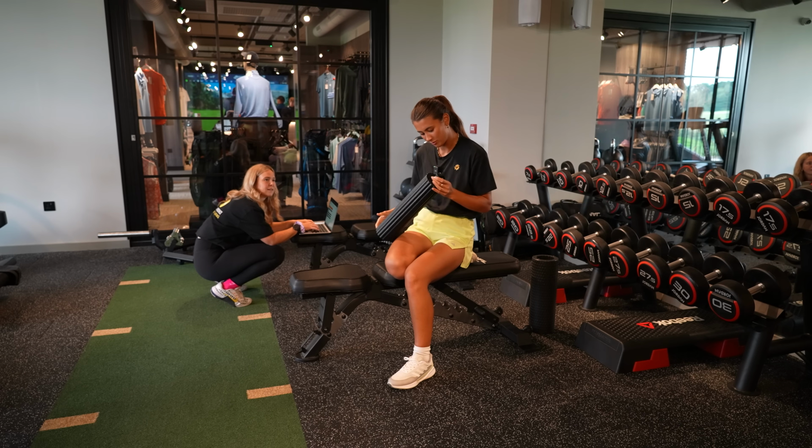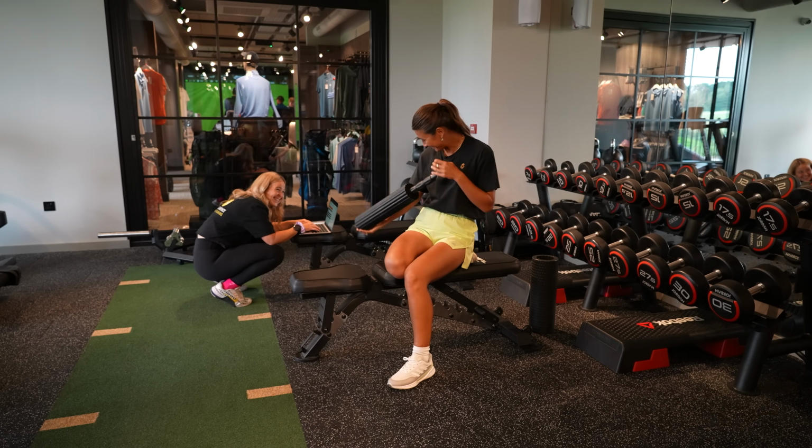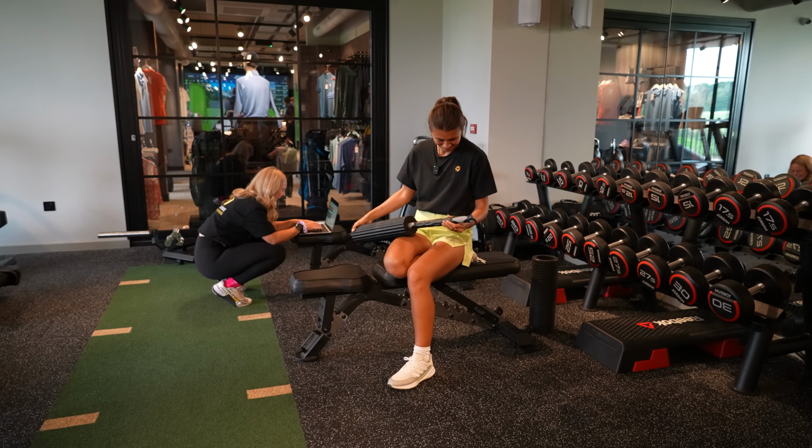Oh my God. This has another layer to it. What is this foam roller? It's like one of those China dolls. I don't even know what that is at this point.